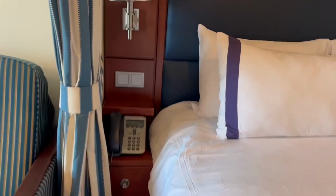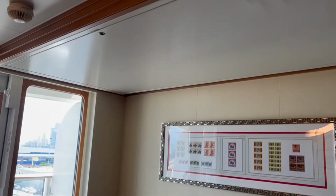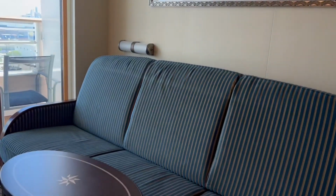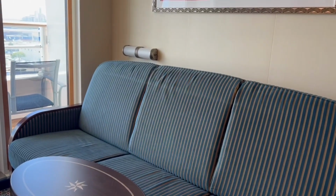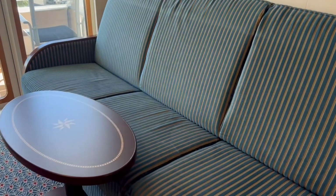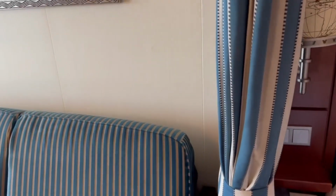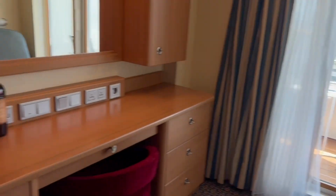Basically the same setup over here on this side of the bed. Now keep in mind, this room could sleep 4 comfortably because this would pull down, this would pull out, so you could still sleep 2 more in here. But in our case, it's just us, so we have a very nice size sofa. If you do opt to do that, this curtain does pull out, so you could essentially make it kind of a compartmentalized room, if you will.